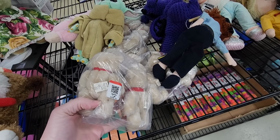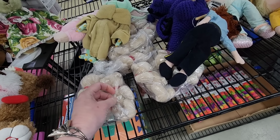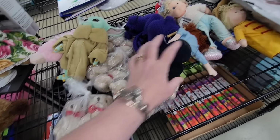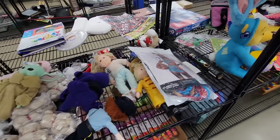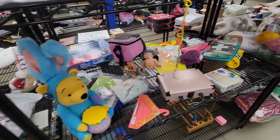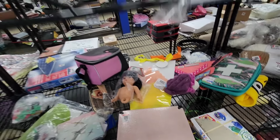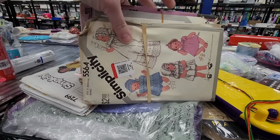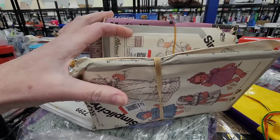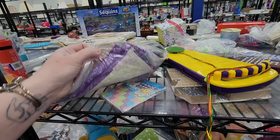Here's some little made in China bears for $1.99 a piece. Yeah, those are made in China. There's a whole bunch of those. Dollies. Whoops. Let's see. Oh, baby needs a body. Let's see what else there is here. Oh, but they have their patterns. Their patterns are bundled for $1.99. Yeah. Their baby patterns and some fabric squares.